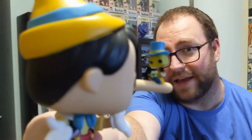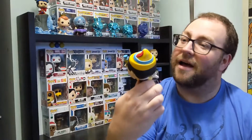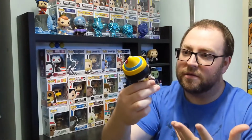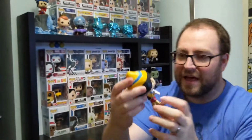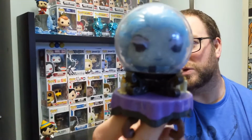If you can't see, he is not happy. Pinocchio's obviously been lying, and they've made a little story for this. There's some great details on Pinocchio as well, little paint jobs on his knees and things like that. But Jiminy Cricket just makes it for me. It's a great pop. So at number 8, to follow Jiminy Cricket, is Madame Leota.